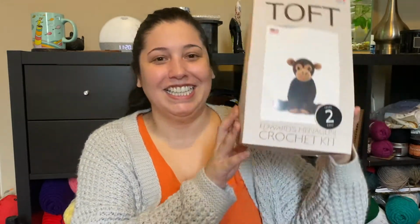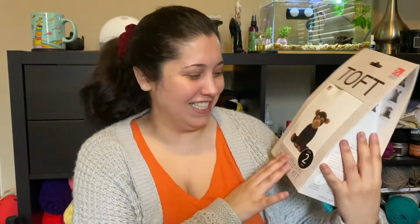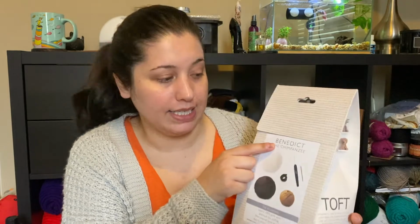You guys, this is Benedict the chimpanzee. Look at him. He's just so cute. I'm so excited. So Benedict the chimpanzee, and yes, they all come with names. He is named Benedict. I didn't name him. That is his name from Toft, and I'm gonna keep it because I love it. But this is the Toft Animal Crochet Kit. So this is the kit, and it says it comes with everything that you need. It has the toy stuffing, the wool, and it also has the 3mm crochet hook and needle, which I think is just really cool. So that's all the stuff that it comes with, which is really nice.